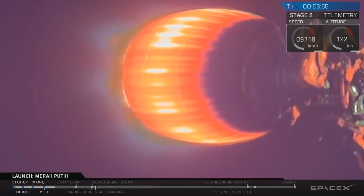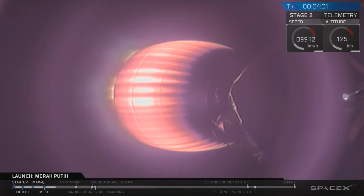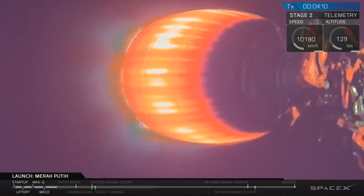Now, there are going to be 2 stage 2 burns for this mission. The first is this one that is taking the spacecraft to its parking orbit. Acquisition of signal. Bermuda. Once it shuts down, it'll coast for about 18 minutes before relighting over the equator to raise Merah Putih to its deployment orbit, the geostationary transfer orbit.